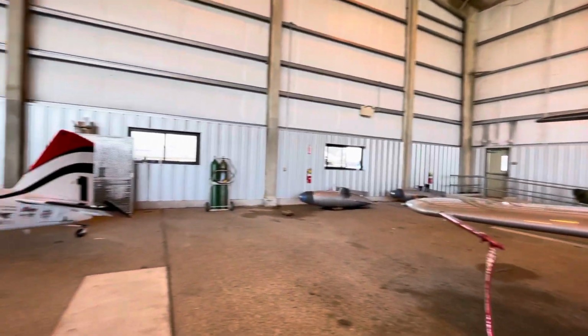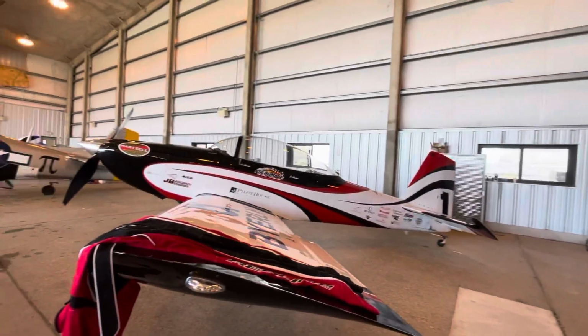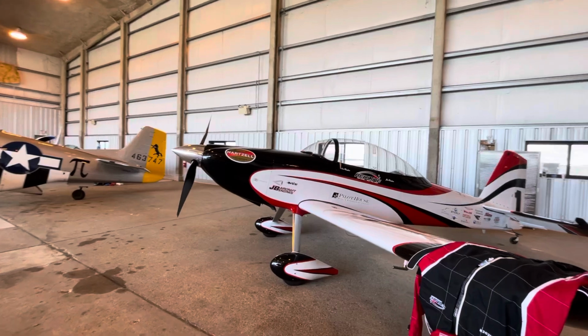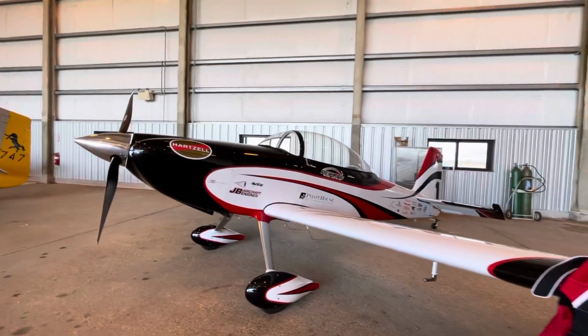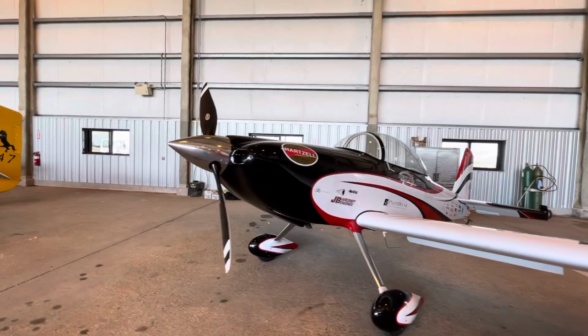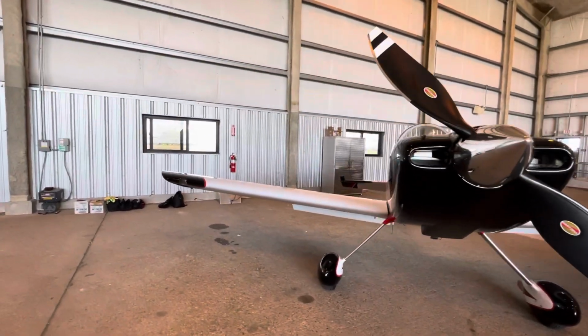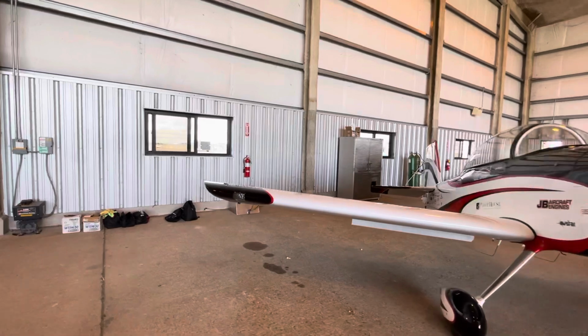Here we have one of the aerobatic planes. This right here is called an Extra 300. It's an aerobatic plane. It does loops, it does swoops, it does barrel rolls, all kinds of stuff. There's actually quite a few of them in here.